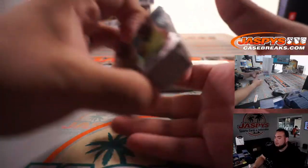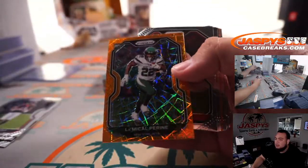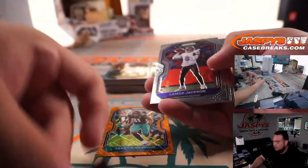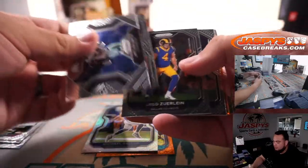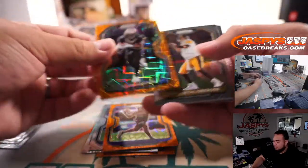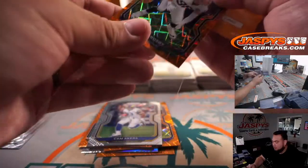Alright guys, good luck. Last five blaster boxes. LaMichael Perine. Yannick Ngakoue. Silver Michael Gallup. Michael Pittman Jr., Jeff Gladney. We got Alvin Kamara, Cam Akers, and Max Crosby.